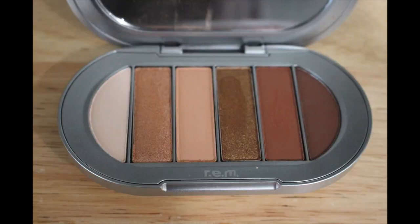And then the last thing was the eyeshadow that I ordered on my own. It was a super discounted price, and it was an eyeshadow that had these really nice neutral tones. Some of them were matte, some were a little bit shimmery, and I have loved that palette.